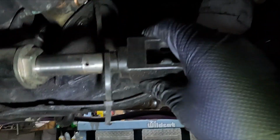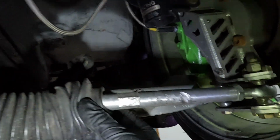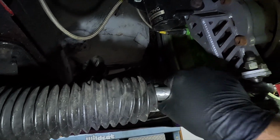I'm gonna do that, and then I'm gonna try out. I don't want to take the rack off because I don't want to get the whole car aligned. The car does pull a little bit to the left, but it's not really noticeable. It's very slight when you're driving normal speeds, which I don't care about. But the tie rod itself looks straight, doesn't look bent. I do have a spare one, which I'm gonna bring with us in case it breaks.